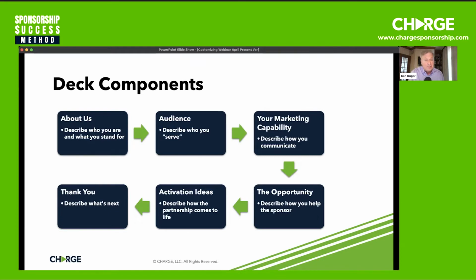And finally, there's the thank you section, which is more than just thanking the prospect for its time and reviewing your deck. It's describing what's next. It's providing your telephone number, your email address, suggesting a next meeting time, all those different things to keep the conversation going.